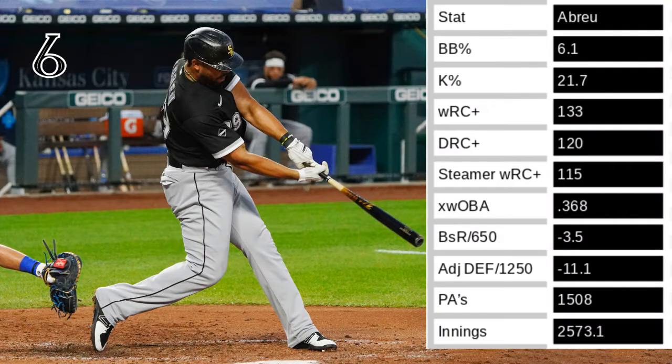He had a 140 DRC plus, a 166 wRC plus, and a .379 xwOBA. In this sample, he has a 133 wRC plus, which he has overperformed a little bit, a 120 DRC plus, but a .368 xwOBA, that's still very, very good. He's not that good of a base runner, but it's not a huge focal point at first base, I wouldn't say. He's also around average defensively as well.